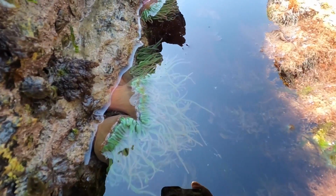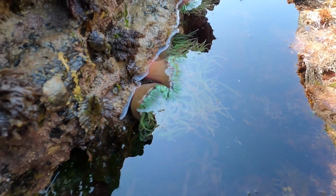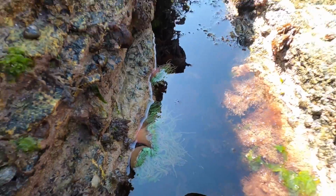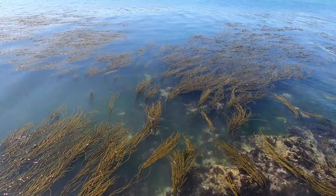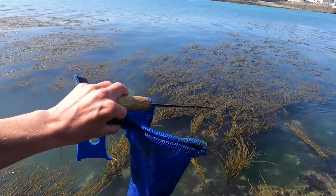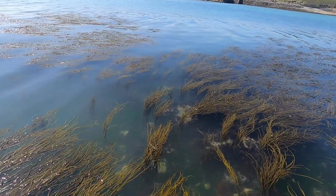Really vibrant, these snakelocks anemones. Check those ones out. They've got pinks, greens, purples, all sorts of different colours in that. This is definitely the sort of place where a spider crab's going to be lurking or trying to escape the tide. Always trying to target big weedy patches like this, because that's where they're coming to breed.